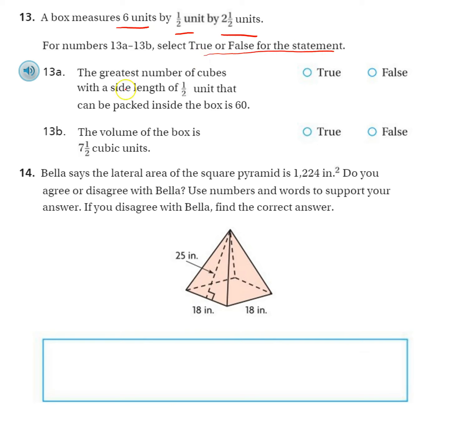Okay, the greatest number of cubes with a side length of 1/2 that can be packed inside the box is 60. So what they're really asking is how many can fit inside. So this is a volume question, and volume is length times width times height. So you need to do 6 times 1/2 times 2.5 and see what you get for your volume. Let's go ahead and do that.